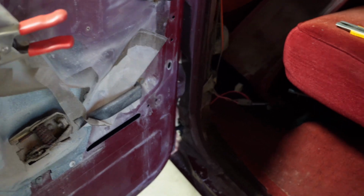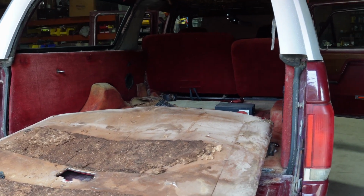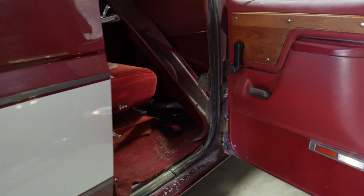And that's about it. I'm gonna be doing this to every one of these doors. And we'll get an after when we're done. All right, so I figured it'd be easier to just go ahead and yank all the trim off of everything to do my door jams and all these seals and the cleanup effort I'm doing.